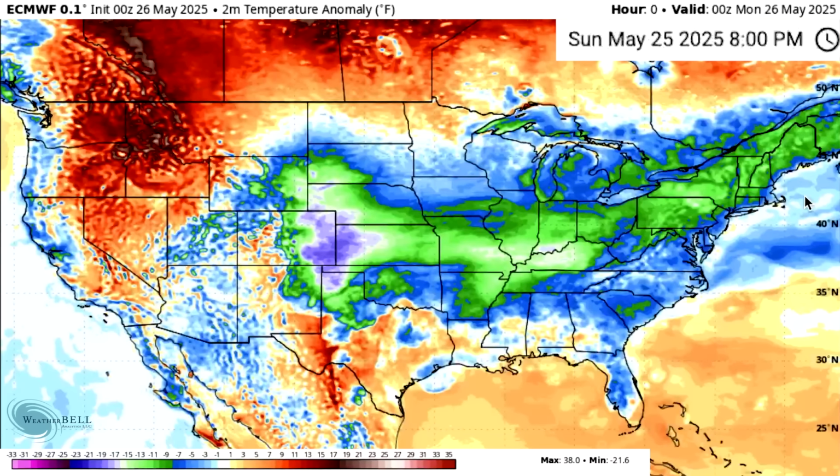It's been much cooler than what you would typically expect for late May into early June, but things are about to change in a very, very large way, it appears, according to the models. So let's dive into things, and we're taking a look at these temperature anomalies. Obviously, cold in the east, warm in the west here for today.